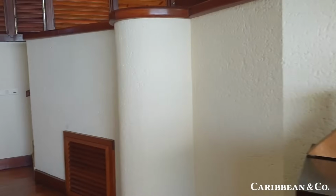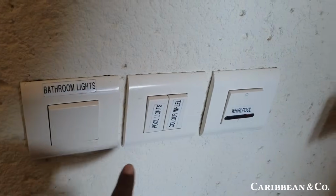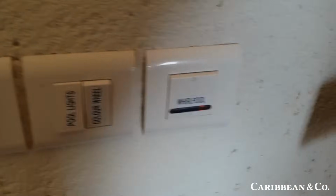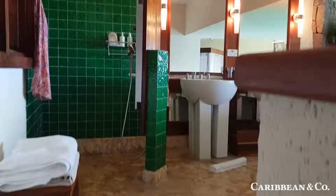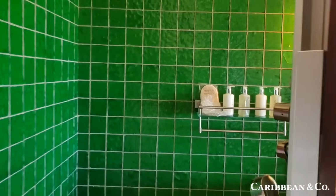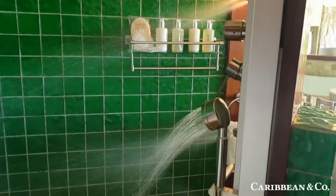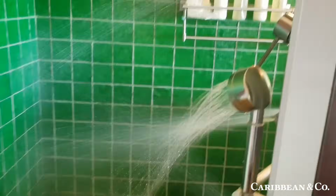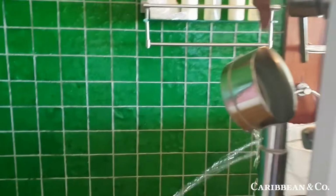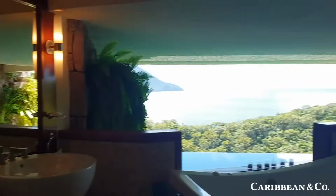Okay, I'm going to take you up to the restroom, the toilets, the bathroom. And here we have the bathroom lights. We also have the pool lights, as well as the whirlpool button. And so, very much open plan. The shower area is very colorful, bright light and green. And here's the shower going in different areas. We've got the double sinks, perfect for couples.